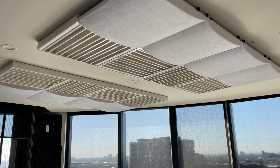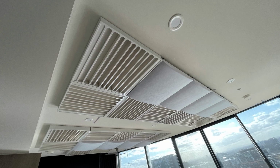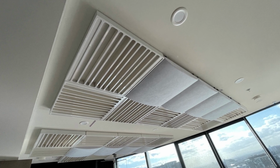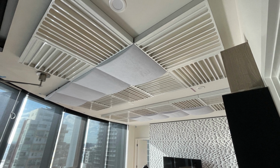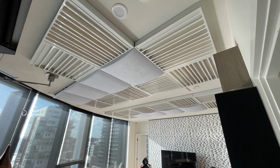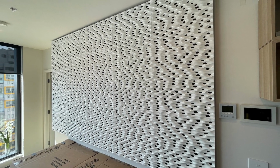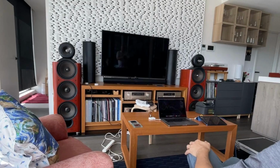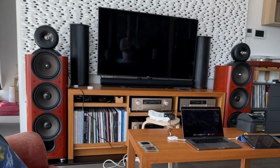End results feature Siena Bass Traps in the corner, Andrea Absorbers, and Lagos Diffusers on the ceiling, and Sahara panels on the front wall, blending performance with modern aesthetics. Additionally, 2 AVAA C214 units were installed for precise low-frequency control.